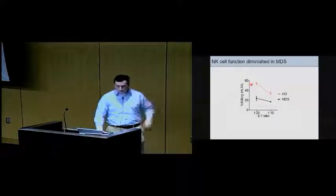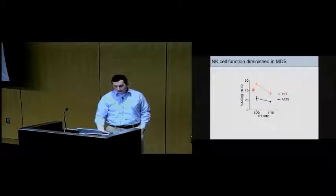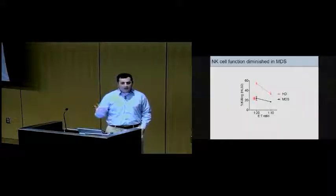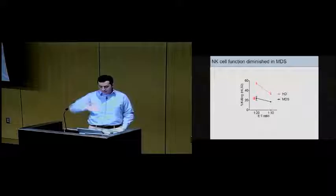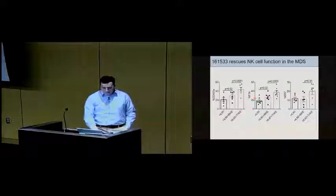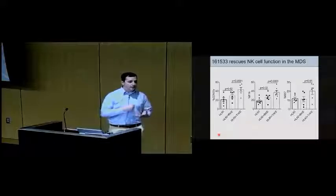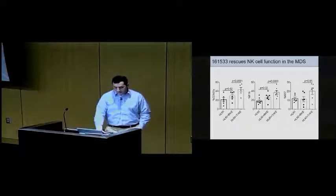And again, this is a chromium release assay, and we're looking, so these are backwards, at a 20-to-1 effector ratio or a 10-to-1 effector ratio. Healthy donor NK cells vastly outperform MDS patient NK cells in terms of lysis. And again, this is data from DFAF in the group. So we wanted to evaluate if the TriKE could counter that defect in functionality.